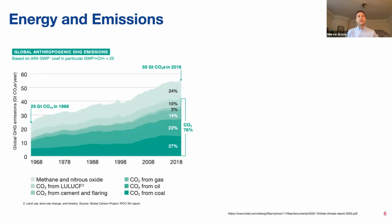So I don't have pandemic numbers here, but you can assume a plateau after 2018 and perhaps a rebound in 2021. The greenhouse gas emissions can be broken down into 6 principal components. You have methane, 24%. You have CO2 from land use change and forestry. If we want to take a shortcut, we can say this is just forest fires and removing forest, burning forest in favor of more profitable usage of land.